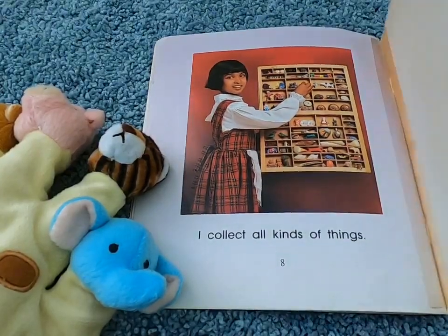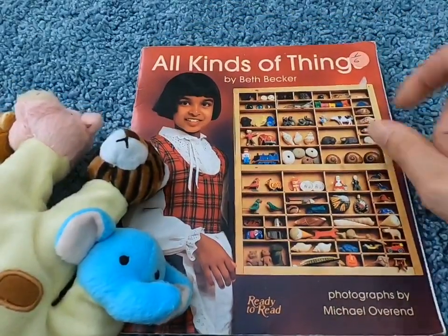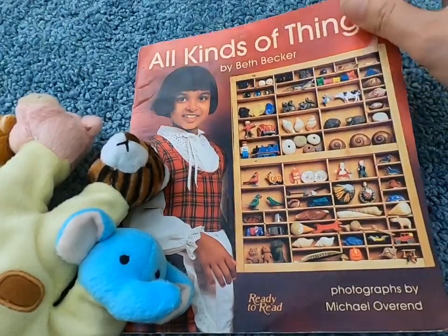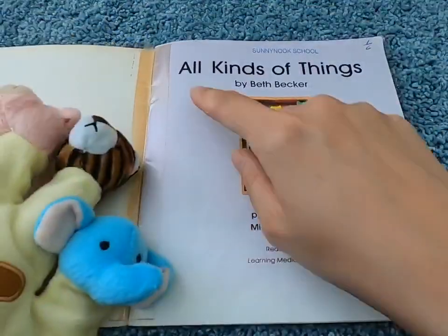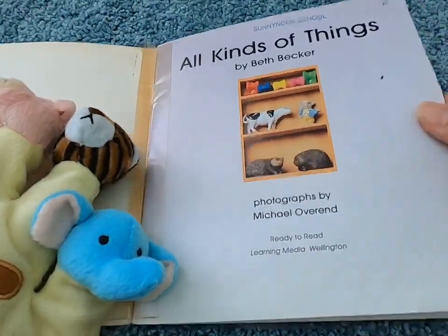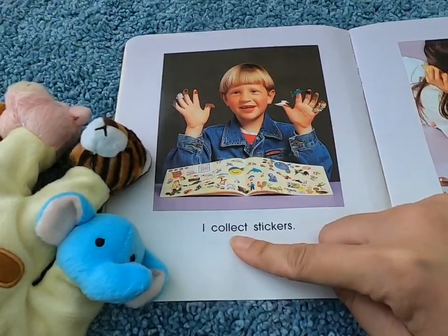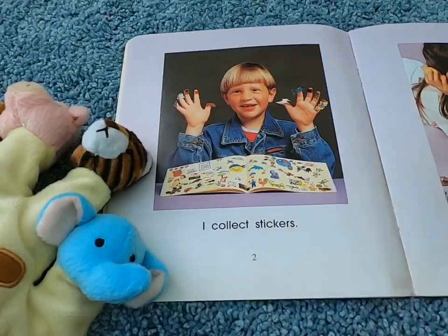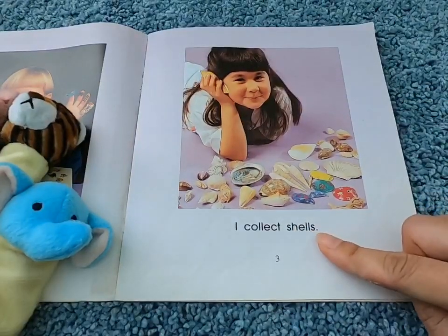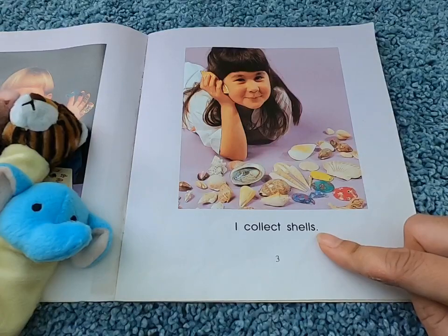Are you ready? We're gonna read the story together. All kinds of things. I collect stickers. I collect shells. Can you put a circle around the word collect?